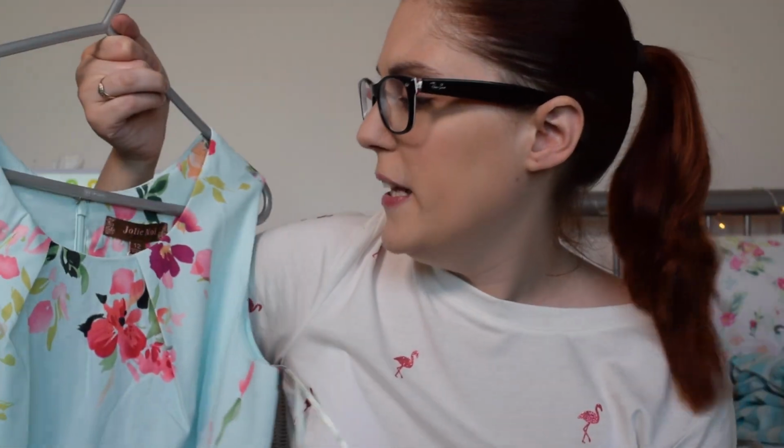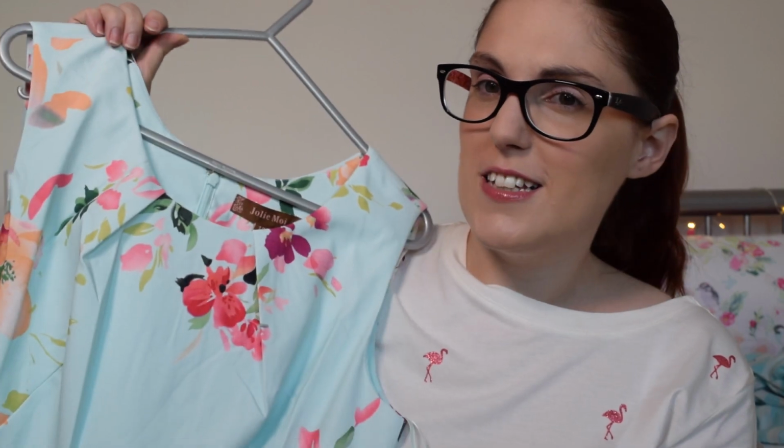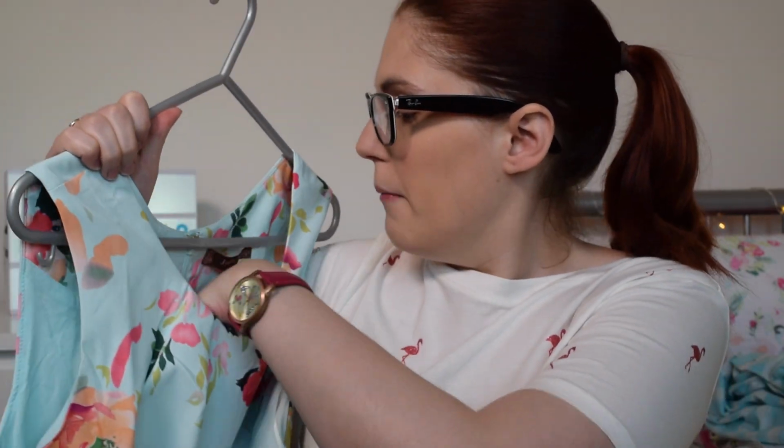I just thought it was so pretty. It's not the kind of colour I would normally go for. It's by a brand called Jolie Moi, or Jolie Moi. Wait, I don't know, it sounds French, but my French isn't very good. But I just thought it was different to what I usually pick, and I really like it. As soon as it arrived, I was like, yeah, that's the one.